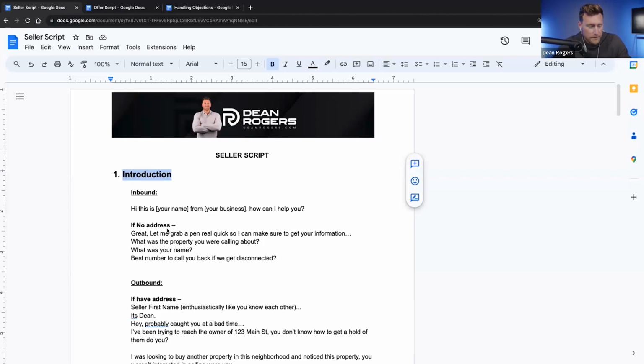But for me, I want to get their information right at the beginning so I can go to Zillow and do a search on their property. I want to see what they might have seen on Zillow. I want to see what the Google Street View looks like. I want to see the specs of the house, bed and bath, square footage, because that's going to give me some context to the questions I'm going to ask.